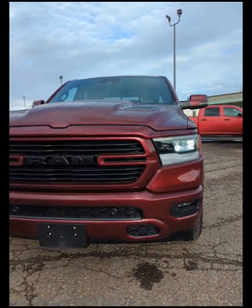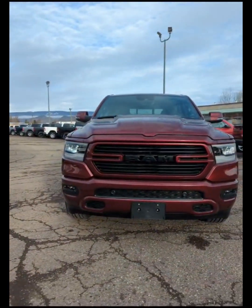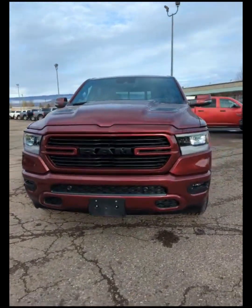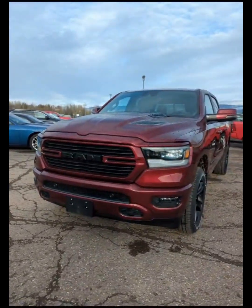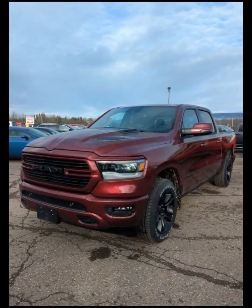They come with LEDs. Put them on. There's no drama that goes along with putting a light bar on, drilling holes, the legality of it. Buy the truck, comes with these nice headlights, and just be done with it. Enjoy your new truck and just drive it.